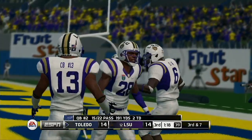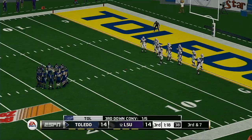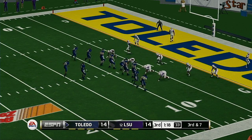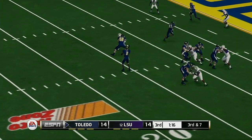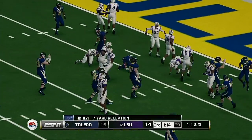Just throws this one away. Great job by the defense at getting after that quarterback. And right now, I think they've got him with some happy feet. He appears to be a bit rattled. They're at the 8. It's third down. Halfback's got it on the quick throw. Dives forward.